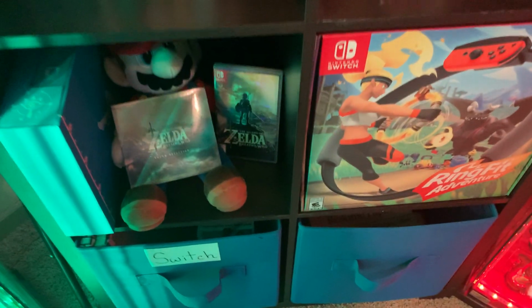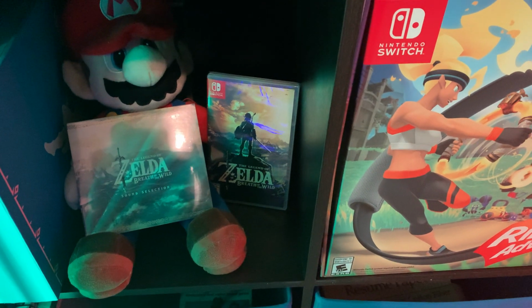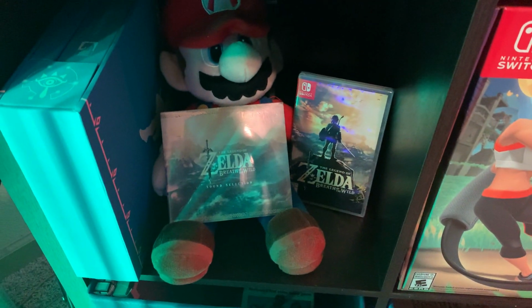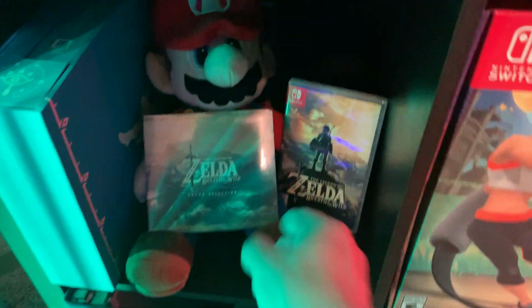And then I actually have another copy of Zelda Breath of the Wild. I ended up getting that for like $22 at Target. It had a coupon and it was on sale. And yeah, I just got a killer deal. So it's just an extra copy, maybe for display purposes or whatever.